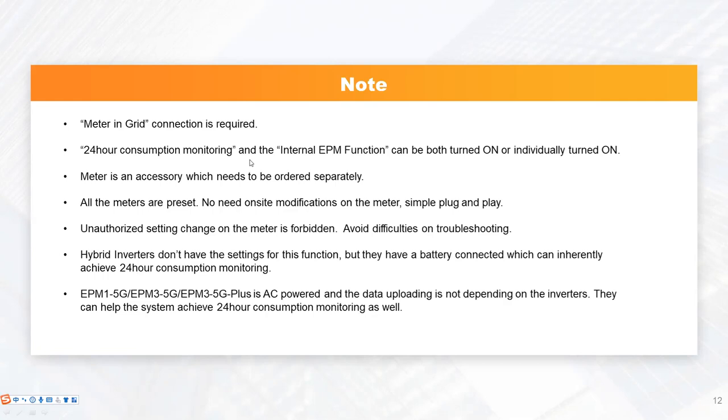And then the fifth point is that unauthorized setting change on the meter is forbidden. Because everything is preset, once the customer changes any settings on the meter, that might lead to any kind of communication fail or any other fault on the meter. So it will be very hard for us to identify what is going on with our system, and it will take us more time to identify the issue. So we just want to avoid the difficulties in troubleshooting.